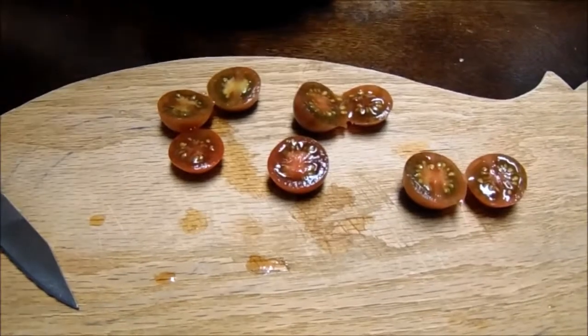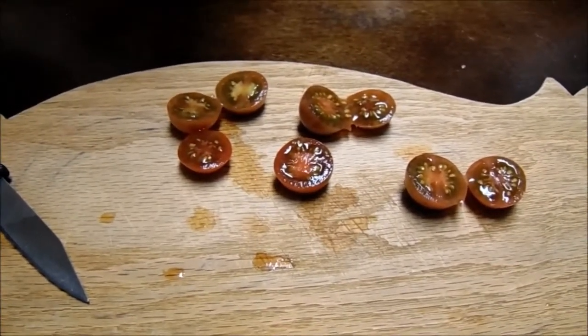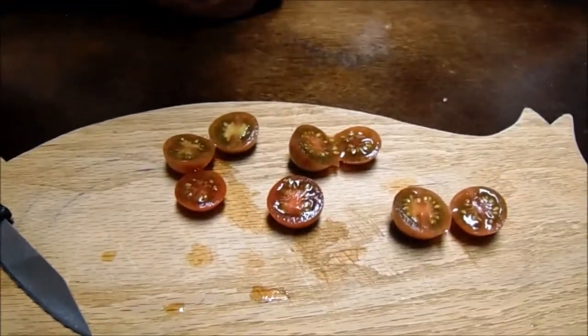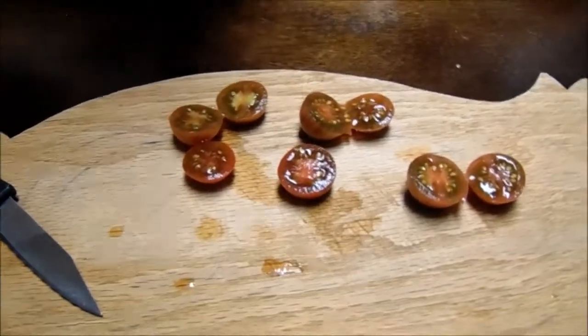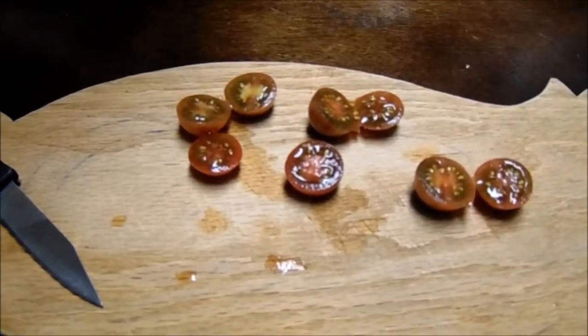So far, this is our favorite cherry tomato, and we've both had the blue cream cherry. I think I'll put a versus video up later in the season between the blue cream and this one right here, the battle for the yard for the cherry tomato. But I can tell you right now, hands down, this one's destroying the blue cream in flavor.